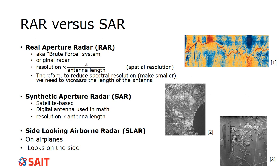And then we get into real aperture radar. So this is the original radar. It's also known as a brute force system. So you'd start with a RAR. It was a military system to start with, so that's why it's a brute force system. I guess that explains everything to me. It makes sense, maybe not to you. So like I said, it's the original radar.